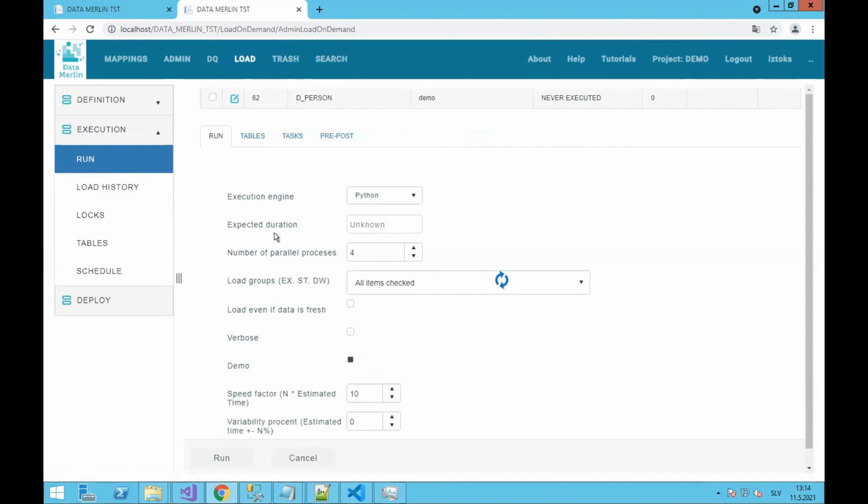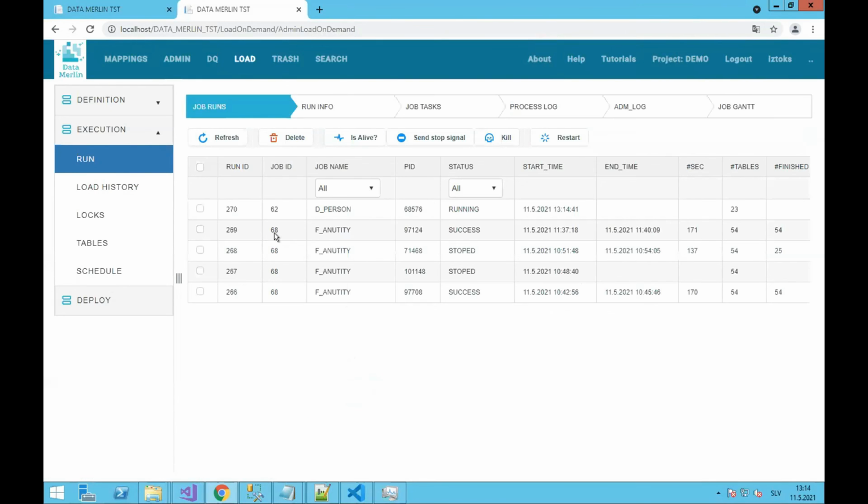And the execution engine has now started. And of course, you would not really need the graphical interface. You can just include that in some batch in the background. So it's not really needed.